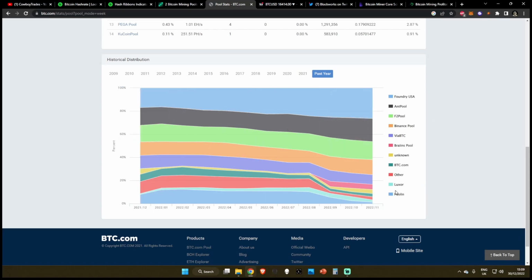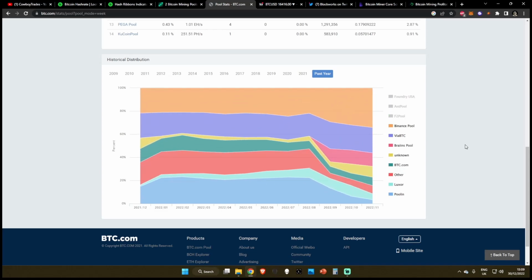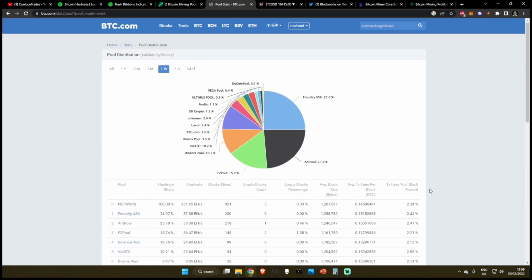So you can see a lot of these smaller ones. If we get rid of these, you can really see they're losing a lot of their hash rate power, which of course is bad for the network. It increases the centralization, while some of these big dogs take a huge portion of the network away.